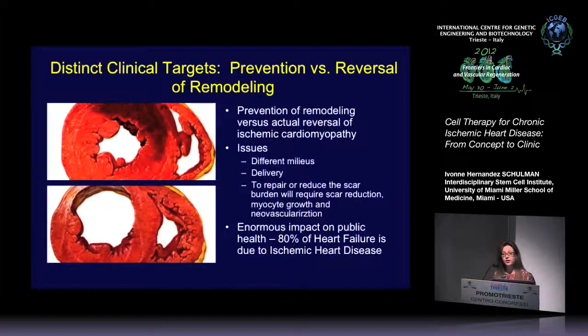Obviously, the issues are very different from acute MI to a chronic scar. It's a very different milieu. The delivery of the cells also differs. As I'll be talking about, in the chronic ischemic model, we do intramyocardial or transendocardial injections of stem cells, whereas in the acute MI models, others have done intravenous or intracoronary delivery. The issue once you have a scar is that you have to reduce the scar burden, and this would require myocyte growth and neovascularization, so true regeneration. And obviously this has a huge impact on public health, as 80% of heart failure is due to ischemic heart disease.